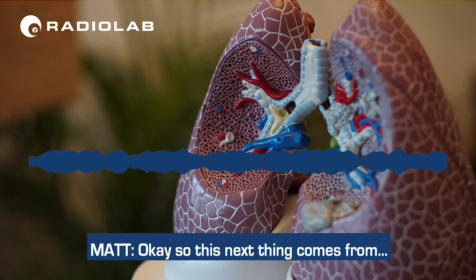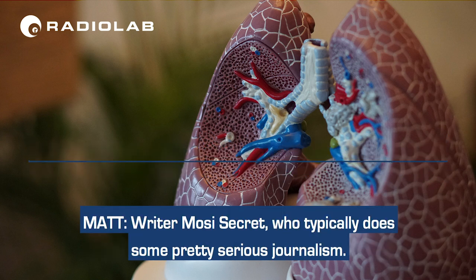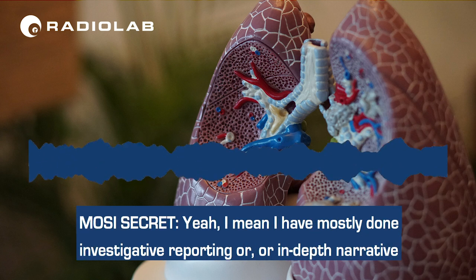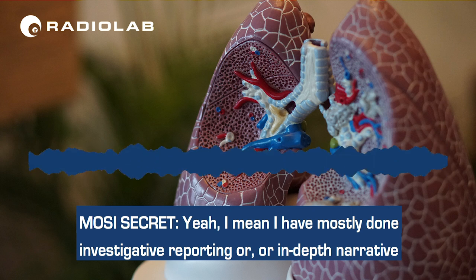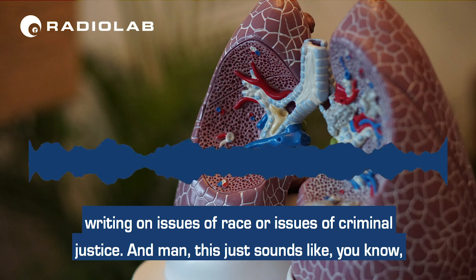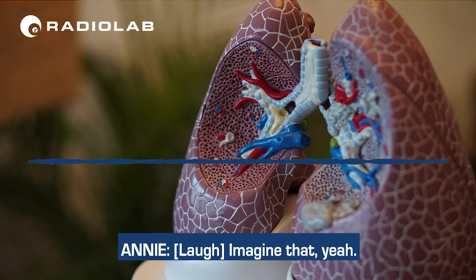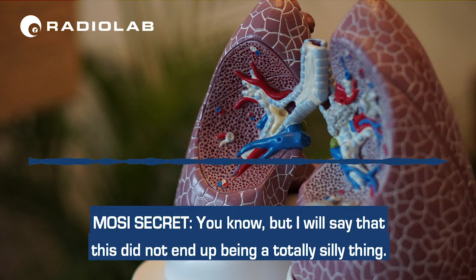Okay, so this next thing comes from writer Mosi Secret, who typically does some pretty serious journalism. Yeah, I mean, I have mostly done investigative reporting or in-depth narrative writing on issues of race or issues of criminal justice. And man, this just sounds like fun. Yeah, imagine that. But I will say that this did not end up being a totally silly thing.